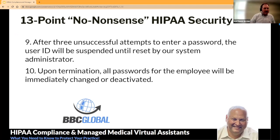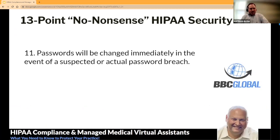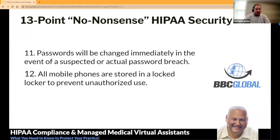Upon termination of an employee, all passwords for that employee will be immediately changed or deactivated. We also made sure passwords would be changed immediately in the event of a suspected or actual password breach, and all mobile phones are stored in a locker to prevent unauthorized use.